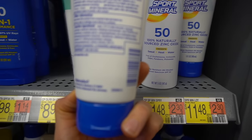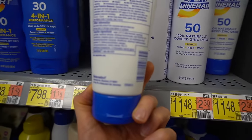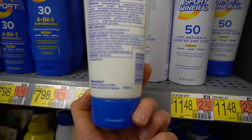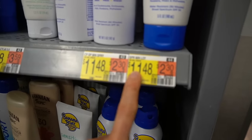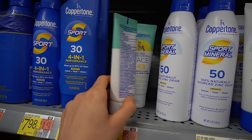But you know, they tend to be more fast absorbing and non-greasy. Here you have, this actually looks pretty promising. Fragrance free. Am I reading that right? Yeah. Zinc oxide. I bet this is gonna be casty though. 11:48. This one from Coppertone is good. The oil-free shine control SPF 45.